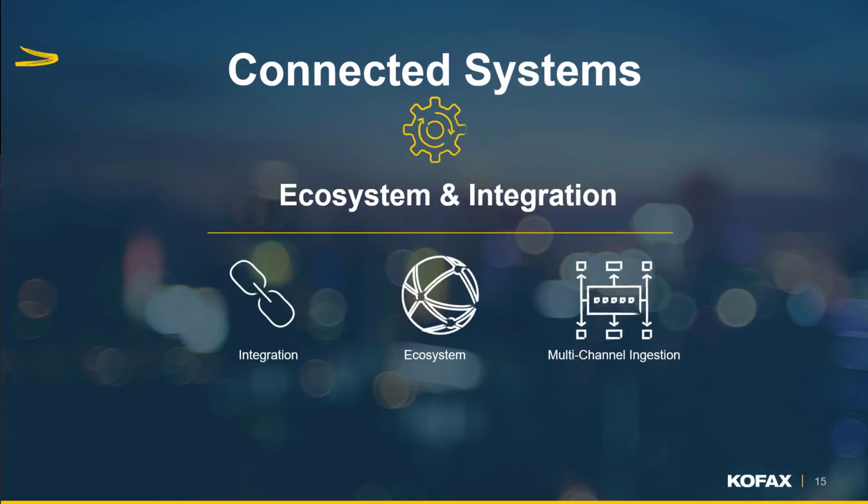And if we then think about connected systems, we all need to be aware that a mailroom solution never stands alone. It's always part of an infrastructure or a landscape within an organization where you need to be able to integrate with ERP systems, CRM systems, maybe even DMS systems, and of course cloud initiatives. And those cloud initiatives are of course part of an overall ecosystem that we see that's happening, where organizations might want to leverage capabilities like, for instance, Dropbox for communication with their constituents or customers.